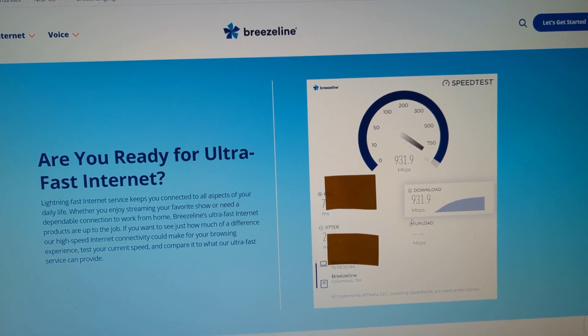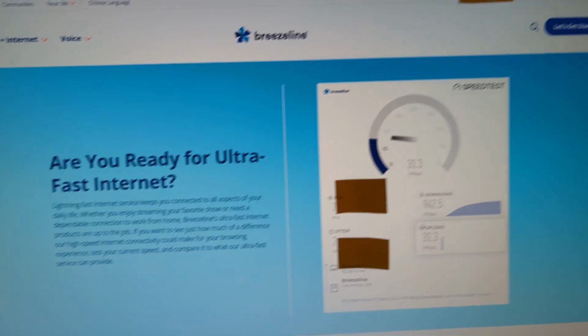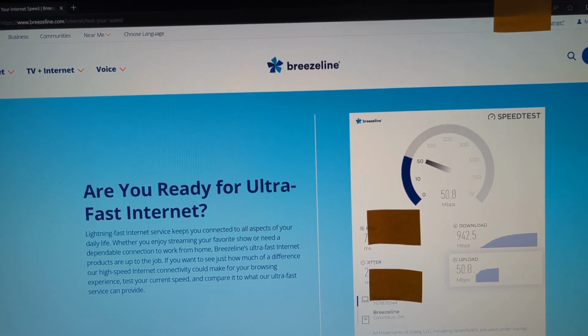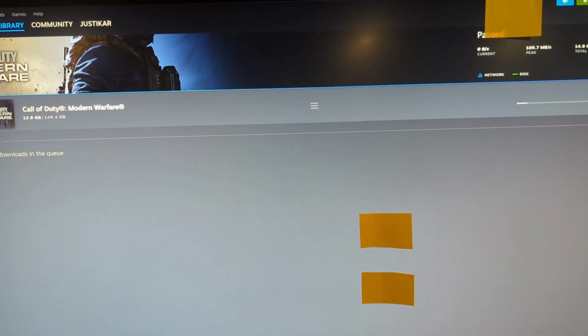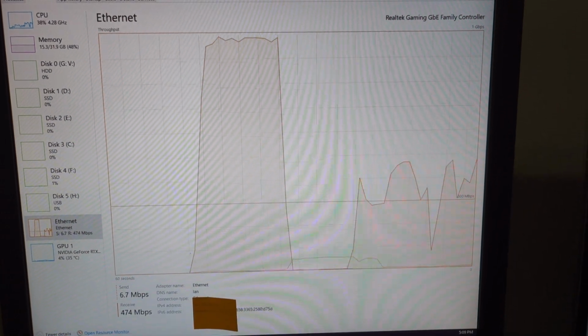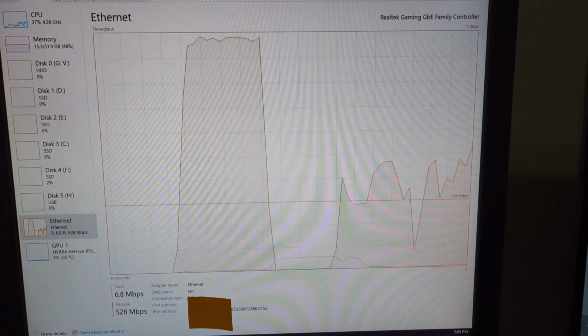pulling pretty great speed. Get Steam back open and resume. This is awful. I'm getting less than half of what my ISP is providing to me currently.